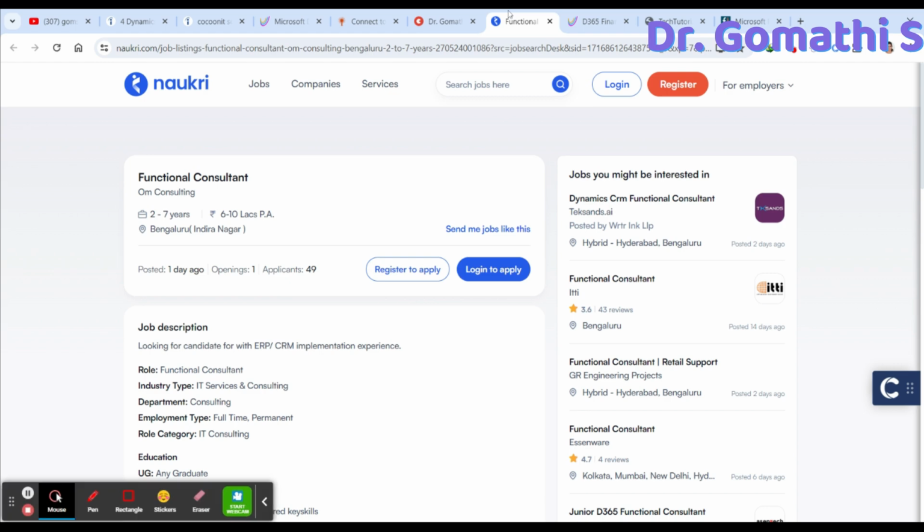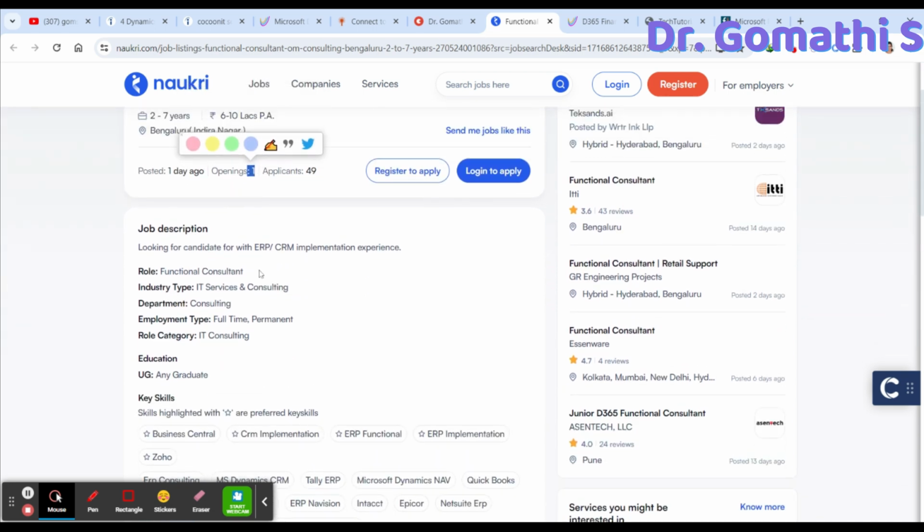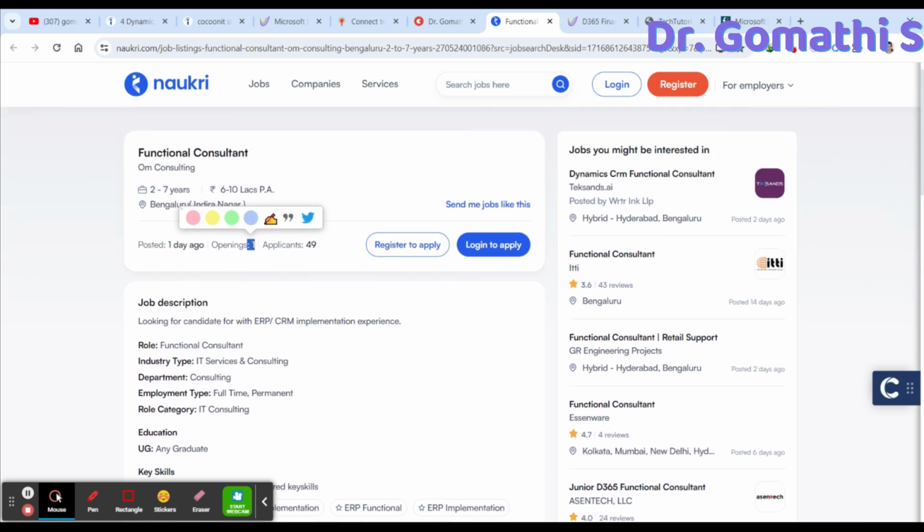And this is for the functional consultant, 2 to 7 years. So if you have 2 to 7 years of experience, then you can consider this. This was posted 1 day ago, and you have only one opening and already 49 applicants, but don't feel bad that because 49 have already applied, you won't get the job.